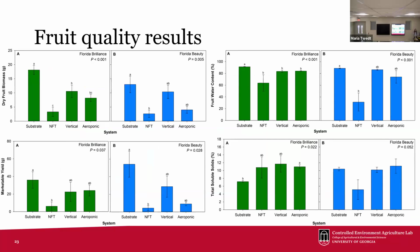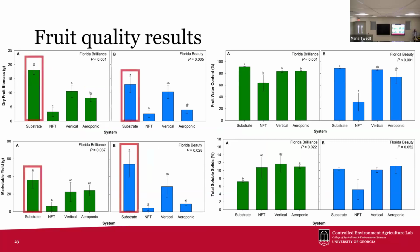So we see that the yield, the fruit quality results for the substrate system for dry fruit biomass and marketable yield follow very closely to the total yield results. And then on the right, we see that the substrate system had reduced total soluble solids. And total soluble solids is a proxy to measure how much sugar is in the fruit, basically.